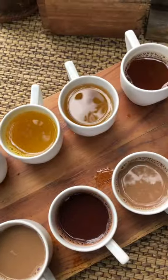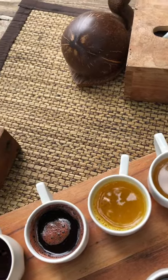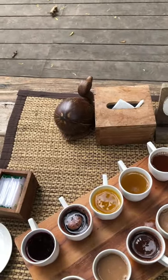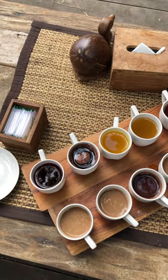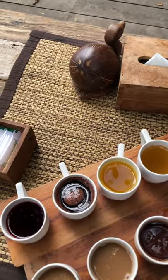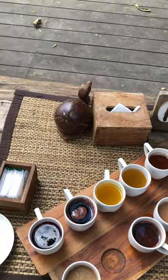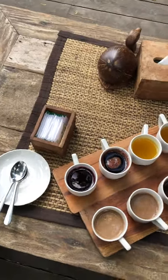So let us grab a cup of coffee, and I'm just going to do a little taste here. My personal favorite in all this is the coconut coffee and the vanilla coffee. So let's see how that tastes. I'm just going to turn this around. Really beautiful. So, all right, I am off to enjoy these beautiful brews.